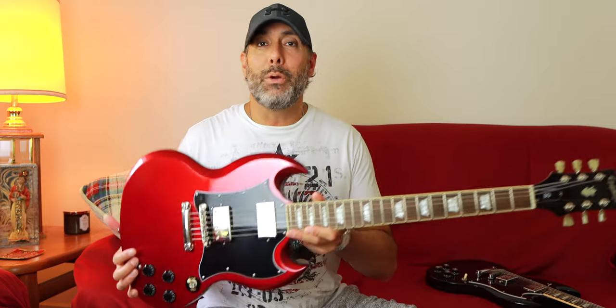So playability-wise, for me, it's a toss-up. I guess I would go with this one because I tend to play more of the modern stuff anyhow. I like to move up and down the neck a little bit easier, and I felt like I could really do that with the Epiphone.